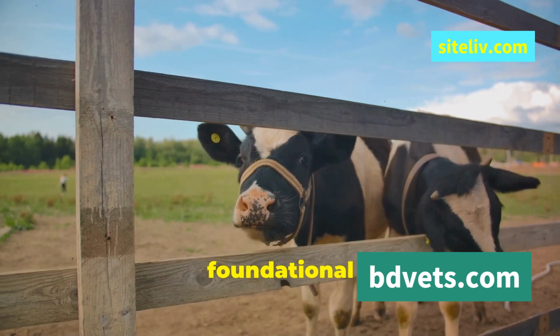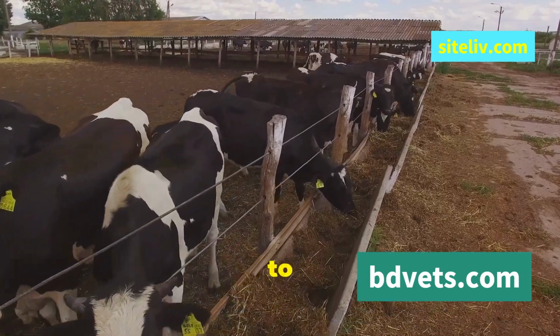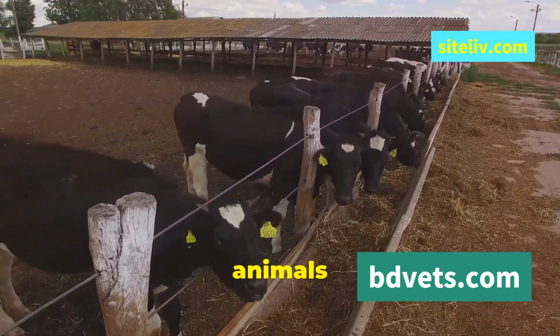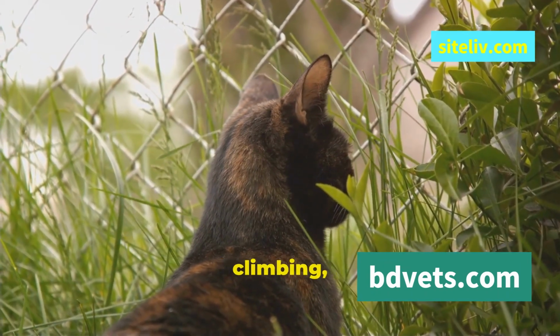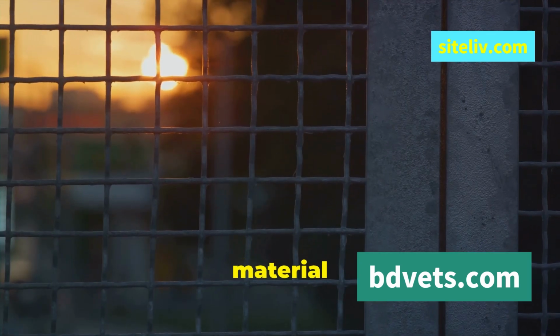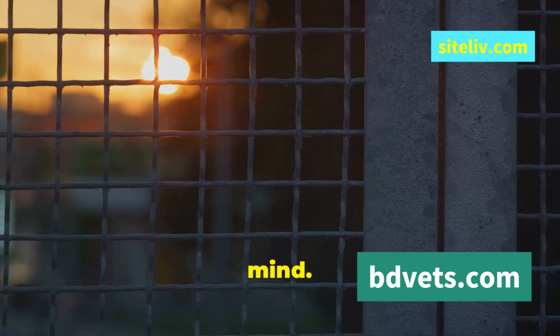Effective fencing is foundational in protecting livestock from cats. Fences serve not only to keep livestock contained, but also to prevent cats and other unwanted animals from entering. A solid perimeter fence, ideally with a smooth surface that discourages climbing, can be highly effective. It is crucial that the fencing material and design are chosen with both containment and deterrence in mind.